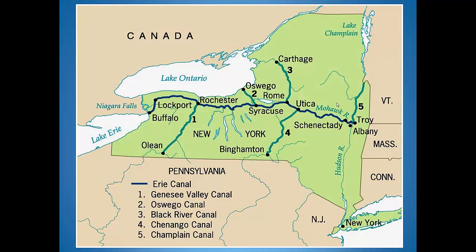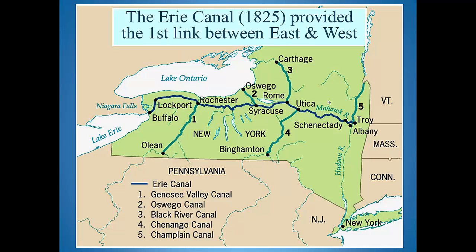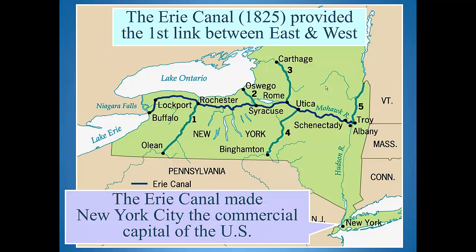I mentioned the Erie Canal, very important to society. 1825 is going to be the first major link between the East and the West. The East, or the northern areas, is again the more industrialized area. The Erie Canal is in fact going to make New York City the commercial capital of the United States.